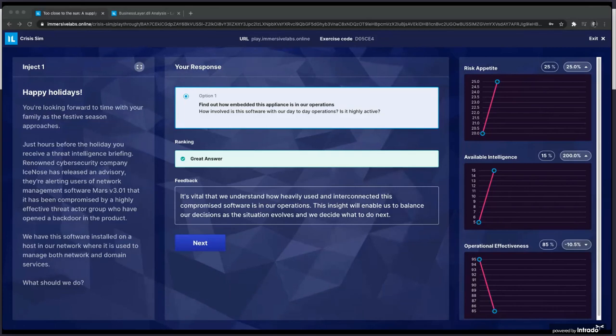The other thing is that the scenario is dynamic, so we could make an early decision that might take us down a road that means we take a certain route through the narrative. The idea of that is to try to make it more interesting and engaging, but is also designed to give the idea that there are consequences to the decisions that are made. So this isn't linear, this is dynamic. Okay, Kev, do you want to go on to the next inject?